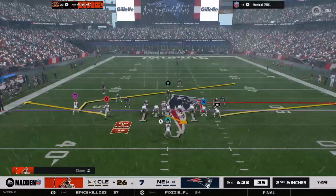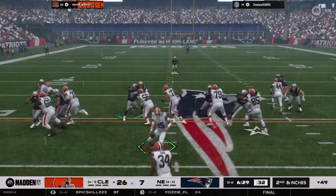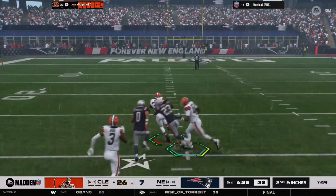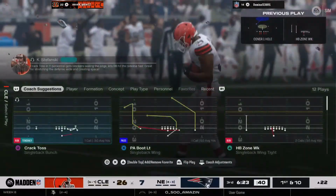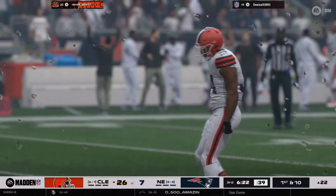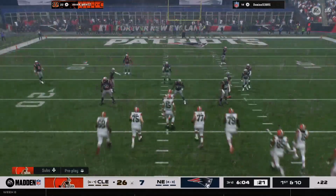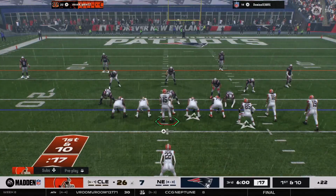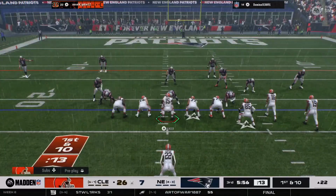Here's 2nd down. They give it, and it's Sampson. And it will be taken down, but not before it gets to the Browns' 22-yard line. That one good for 29. Man, how nice is it to have a guy like this? He's your backup running back, but he's got the change of pace. He's got that home run ability, and he showed it there. That was a heck of a run.